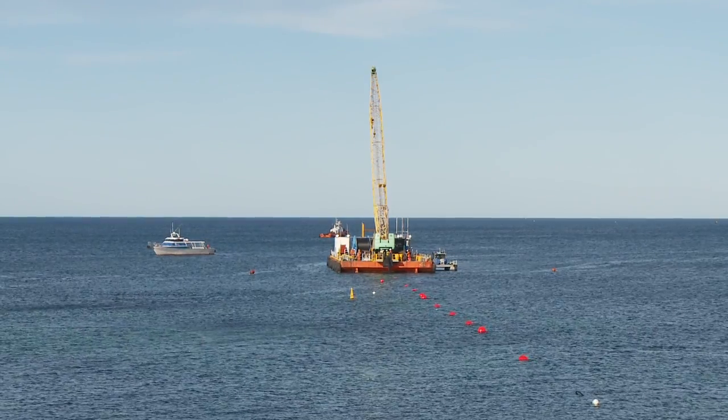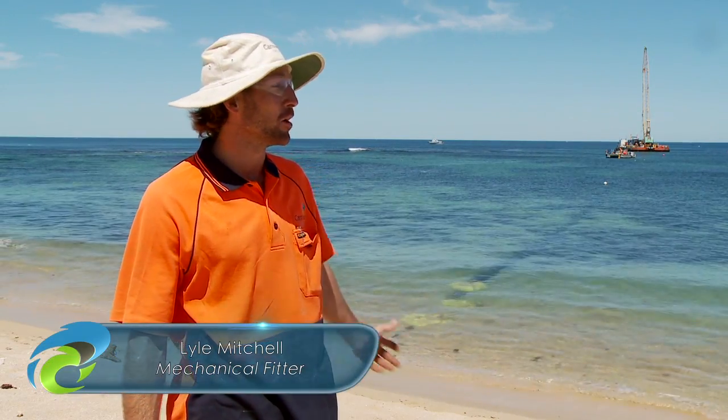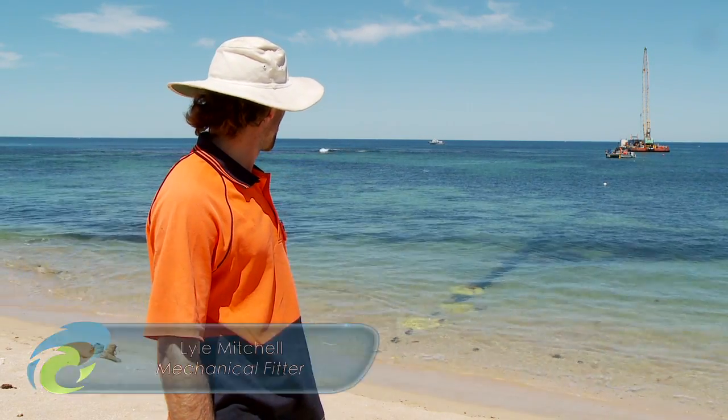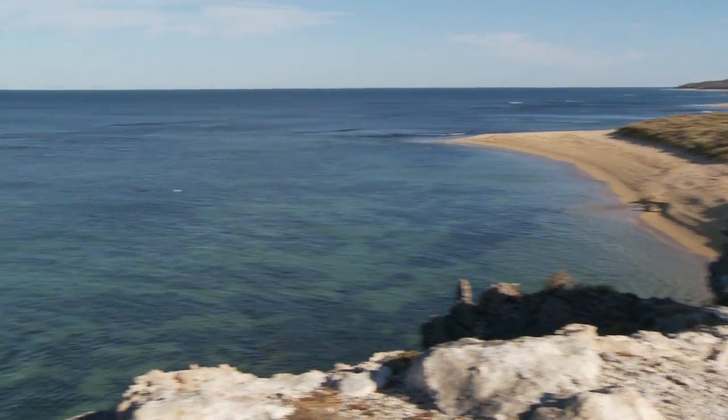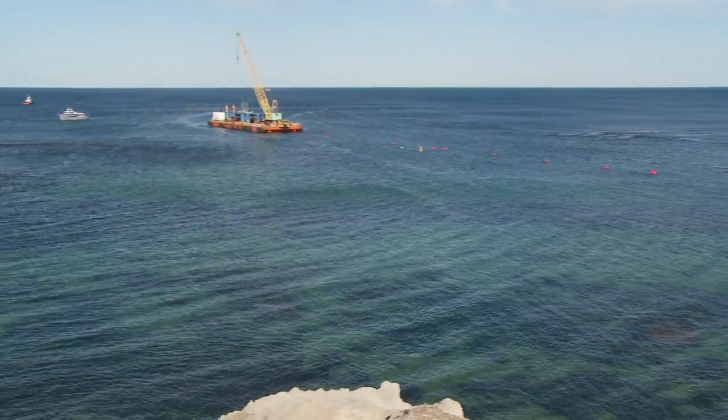So the operation we've got going on today is our pipeline lay. We've got all the pipe reels on the barge. They're slowly getting laid into the water as the barge moves out to our lease area.